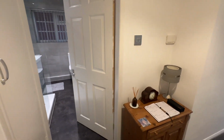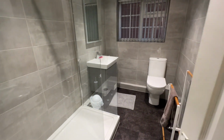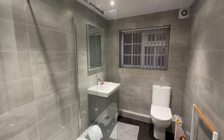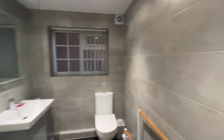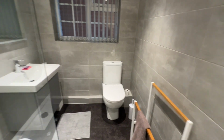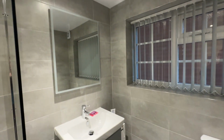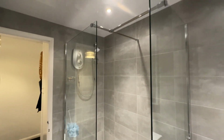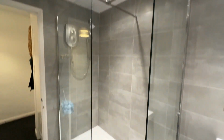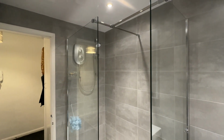So immediately on our left we have the bathroom. This is a beautiful bathroom, and the owner has had this replaced recently. We've got these really nice tiled walls. We've got WC, we've got a contemporary hand basin there with storage below, and also an illuminated mirror over as well. And then we have a really good size shower with the glass surround, glass screens, and an electric shower over there as well.